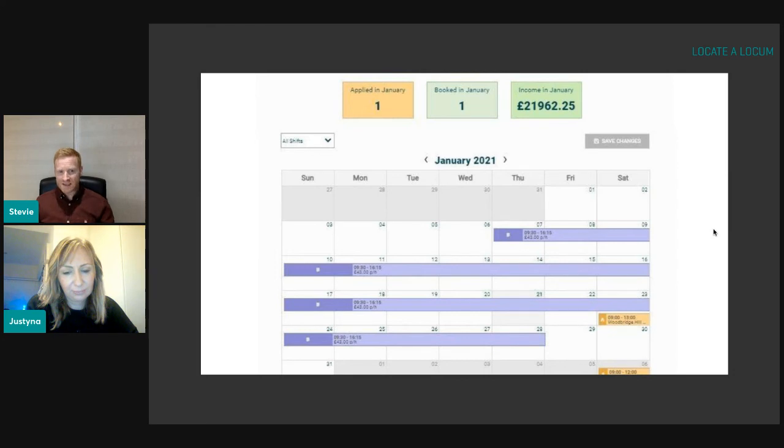So this is a really nice feature, and helps you organize your work life. It helps you see what income you've got any month. It helps you see what shifts you've been booked into, and retrospectively you can go back and also see when and where you worked. So say for example you're chasing an invoice and you're looking back and you want to know what shifts you did in November, for instance.